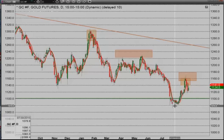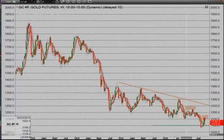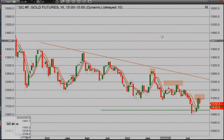We don't see gold having a whole lot more upside, and longer term, pop out to a weekly chart here, we're still singing the same song. You got to sell rallies.